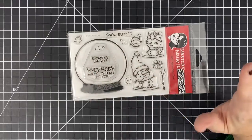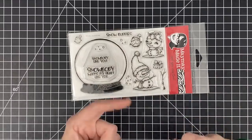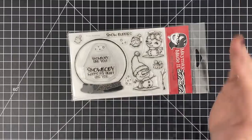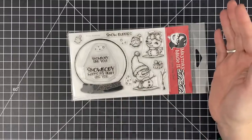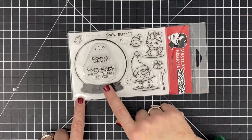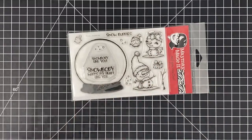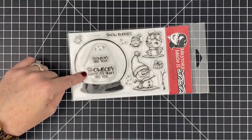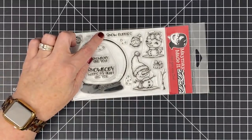Amazing. I got several things to show you. One is this. I made one sample this time, but I filmed the process. So I'm going to put some music to it and I'm going to play that for you in just a little bit and let you watch the process of that. The second thing I want to do is talk to you about this stamp right here. Before we go on, this says Snowbody Like You, Snowbody Warms My Heart Like You, and Snow Buddies, right?